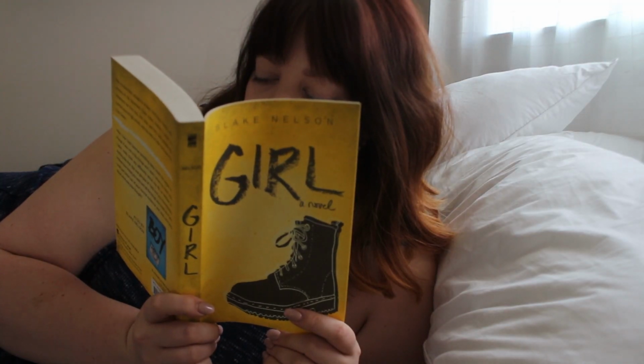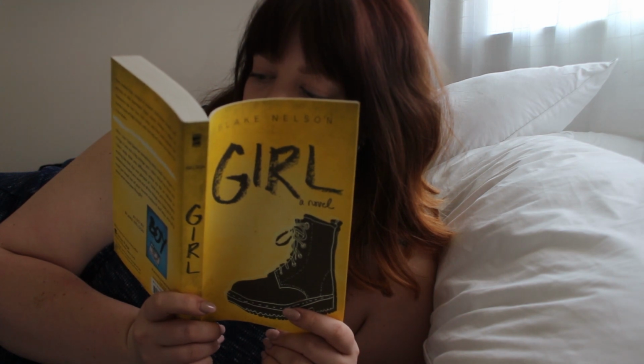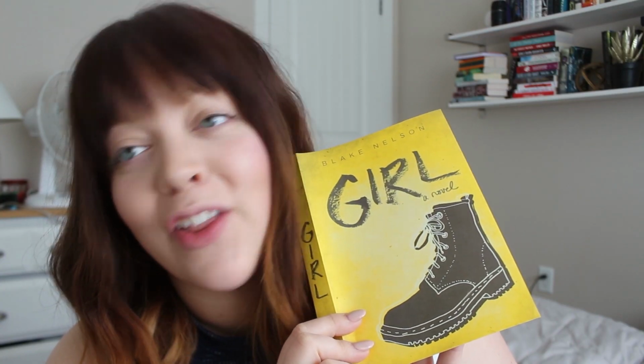Next, and most disappointing first chapter, is Girl by Blake Nelson. Oh my god, the writing, it's so bad. The first chapter was only 4 pages. The sentences are so basic and kind of run on. Oh, I can't stand it.